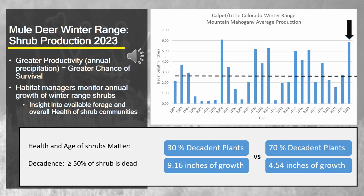Sticking with shrub productivity, I wanted to share what it looked like going into this current winter. As a result of the above average moisture we received last year, shrub production was about double the long-term average. Represented here is mountain mahogany in the Calpet and Little Colorado winter range complexes, and you can see that while not record-breaking, production was the highest over the last 20 years.